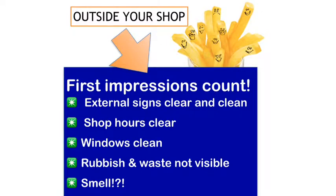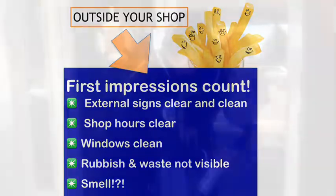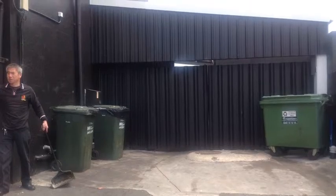First impressions really do count. Make sure that your external signs are clear and clean. Make sure your shop hours are clearly visible at a glance. Even having really clean windows gives a great impression to your customers. If your windows are clean, it'll give them the idea that the shop is too, which is a great selling point. Now, having your rubbish organised, clean and out of sight is also important.